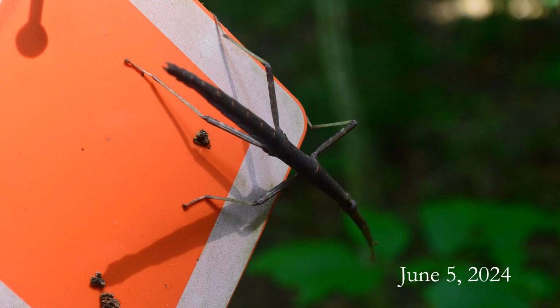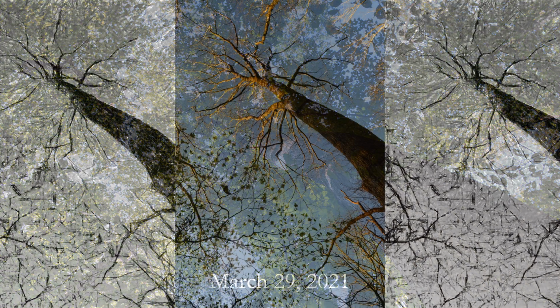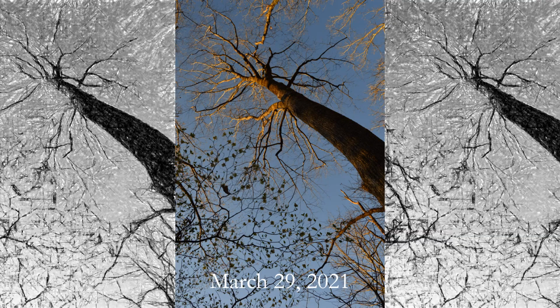Below the chalk maples, the trail begins to descend more sharply through rocky terrain. Midway down, there is an impressive basswood tree that I usually photograph vertically. This forest titan is lovely in every season, especially in the late afternoon sunshine.